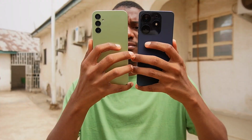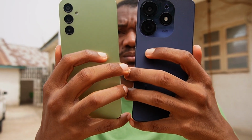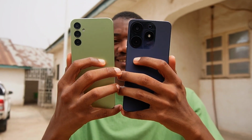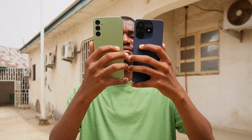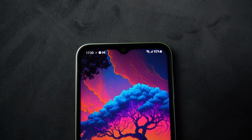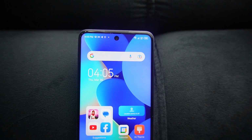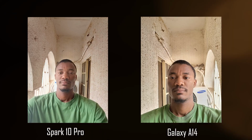Both phones have a 50-megapixel primary camera, but the Galaxy A14 has an extra 2-megapixel macro lens and a 5-megapixel ultra-wide camera. The Tecno Spark 10 Pro has an extra QVGA lens that we can't really talk much about because it's pointless. The front-facing camera on the Galaxy A14 is 13-megapixel and we also have a 32-megapixel front-facing camera on the Spark 10 Pro. In terms of photos, I prefer what the Galaxy A14 does.